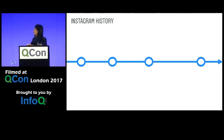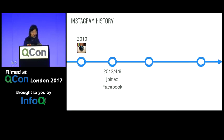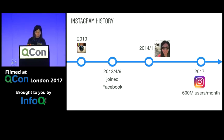A bit of history of Instagram. It was founded in 2010. Less than 2 years later, it was acquired by Facebook. I joined Instagram 3 years ago and have been working on the infrastructure team since then. Fast forward to 2017, we got a new logo, and in just the last 6 months, 100 million new users have joined the community.